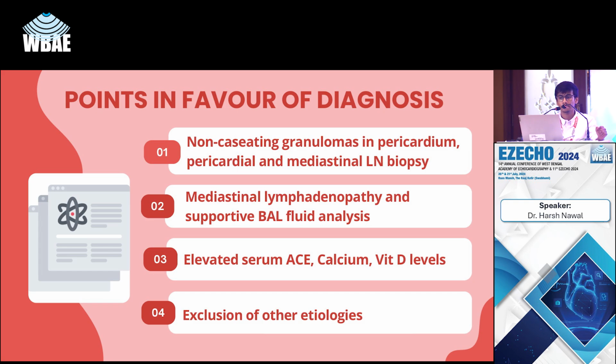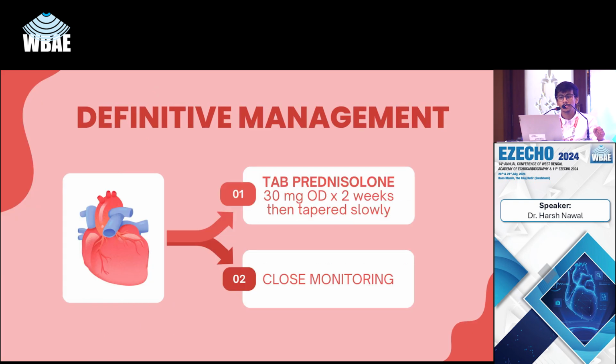On definitive management, the patient was started on corticosteroids, tablet prednisolone 30 mg OD for 2 weeks, which was then tapered slowly, and the patient was kept under close monitoring. After a 1 week stay in the hospital, there was clinical and radiological cure, so the patient was discharged.